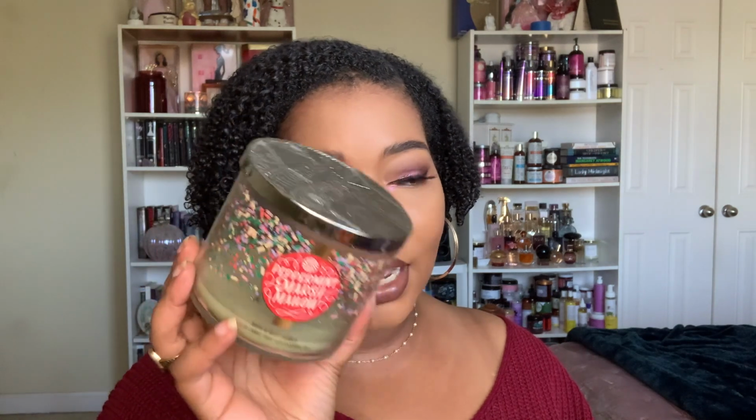Y'all know I told you guys in my fall haul that I love me some Peppermint Marshmallow. Everyone is crazy about Marshmallow Fireside. And for me, Marshmallow Fireside doesn't have a good enough throw. I have to burn like 2 at a time, and I feel like they never burn that well. Like for some reason, every Marshmallow Fireside that I have had has burned like garbage. Y'all tell me if y'all have had that experience because I feel like nobody says that.